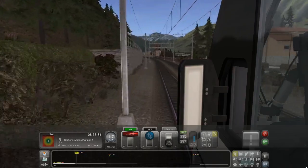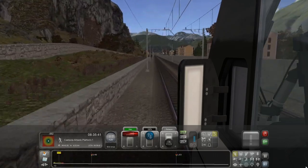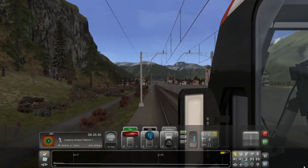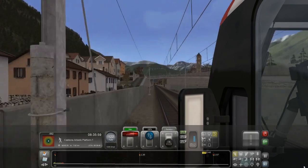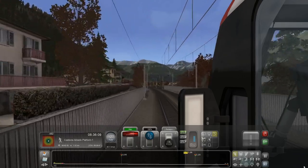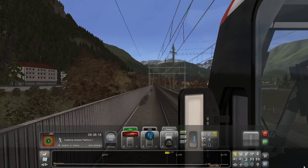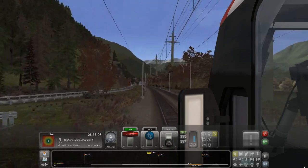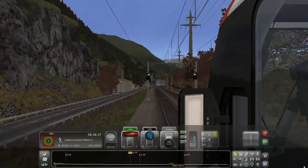I do love the sound effects from this. Certainly brilliant. Okay, it comes about under 120, but you know, I'll take an extra 5 kilometres an hour. Definitely purchase some more Swiss rolling stock as well, I think. Explicitly for this route. Look at the colours. Fantastic. I must go back to Switzerland.